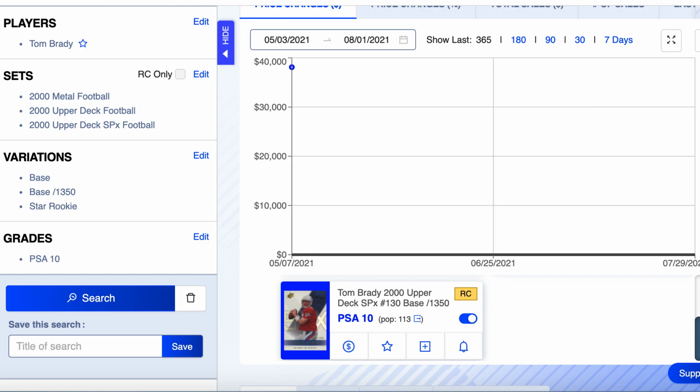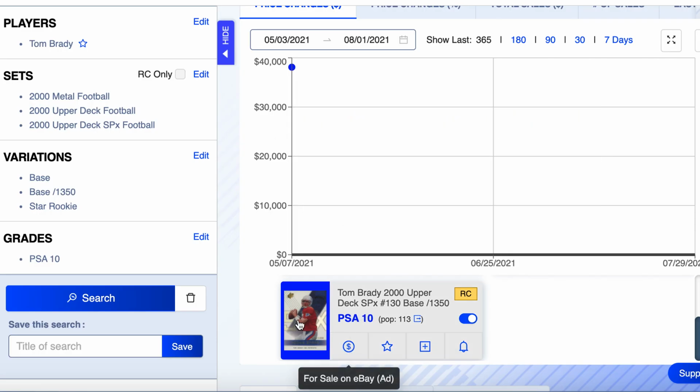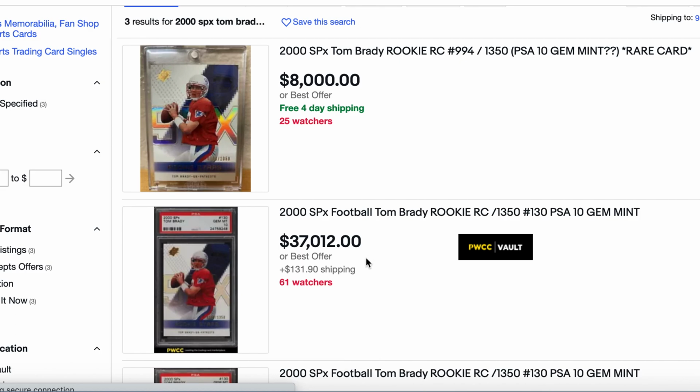Now let's go to the old eBay real quick. And it confirms. Back on May 6th, 38.1. Now this card is a low print card. 1350 made, that's all. Pop count of only 113. Now let's get rid of this sold here. And what I see is this right here. This PSA 10 for sale at $37,000. That caught my eye because the comps support that.